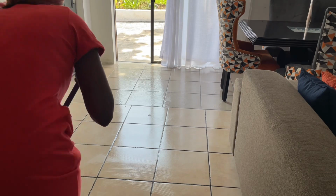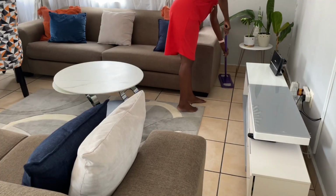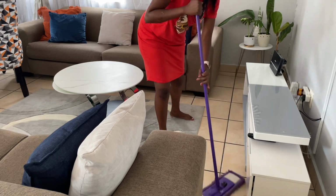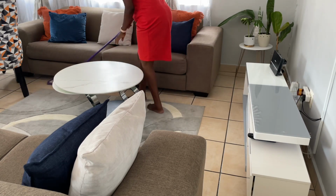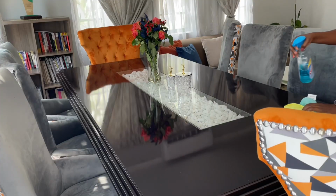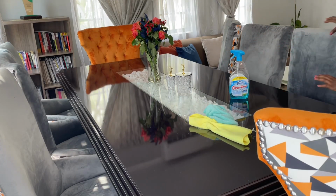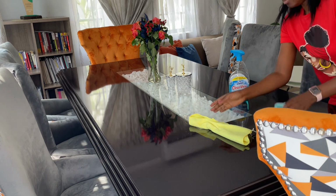I've added a sliding door, as you can see right over there, guys. We've extended just a little bit. I think it was only by 2 meters or so, but anyway, it makes a huge difference. Now it looks a little bit special. We are still in the process of renovating, guys, so stay tuned for all that. I'm still trying to save the money to open up my dining room and make it nice and spacious.